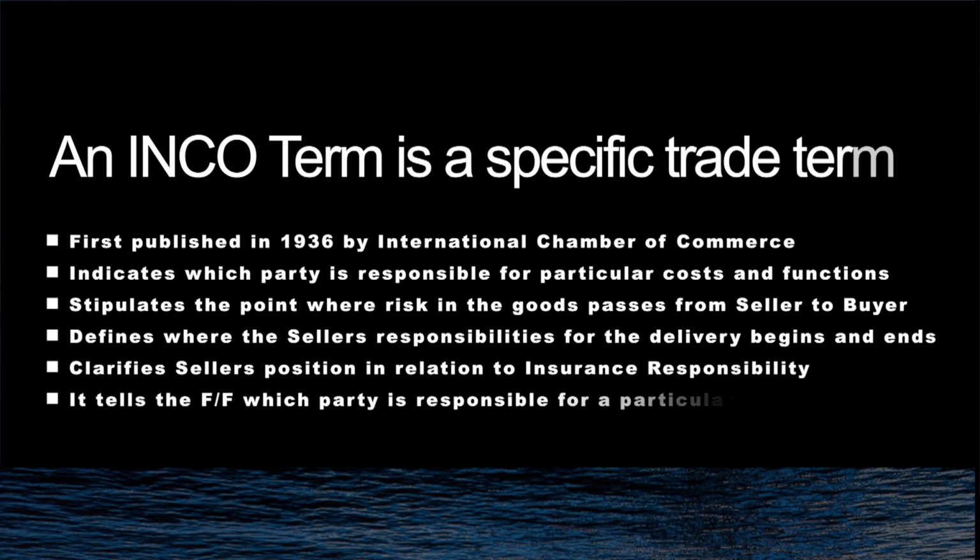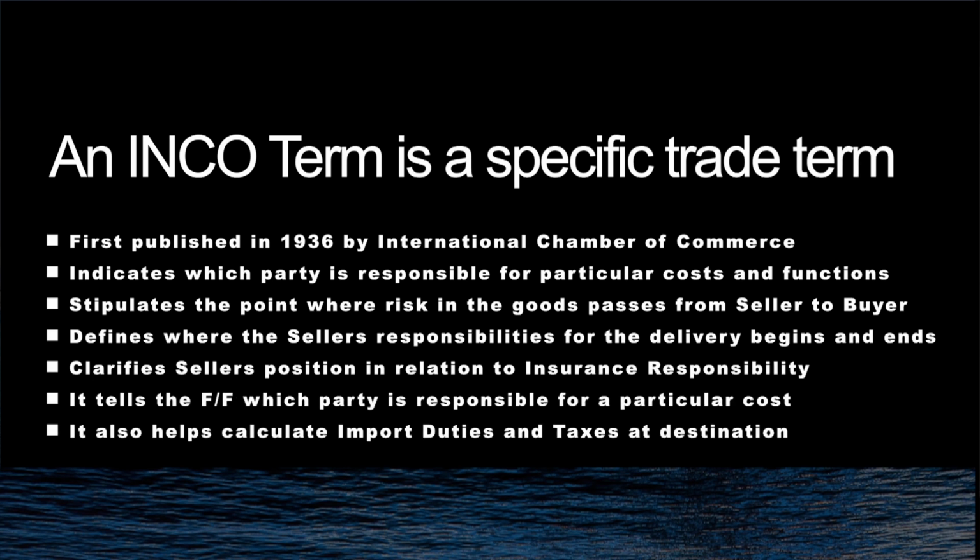So what is an Incoterm? An Incoterm is probably one of the most important aspects of international trade. There are a set of rules issued by the International Chamber of Commerce in the 1930s, and they play a very important role in international trade. They denote the responsibilities of both the buyer and the seller in an international transaction. They indicate which party is responsible for costs and responsibilities.